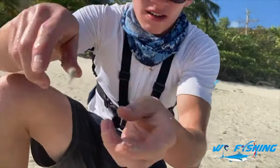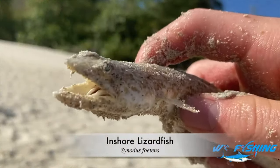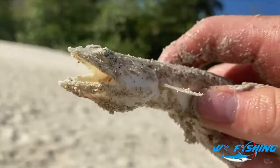Wow, check it out, y'all. Okay, stop. There we have it. First fish of the day, a little inshore lizard fish. Not at all what we wanted to catch, but a fish is a fish. All right, let's go and get a release. Basically, we had gotten rid of the skunk, and we were on our way.